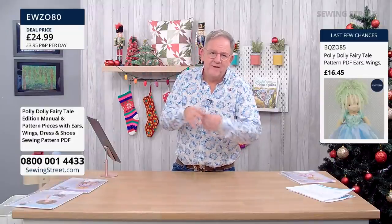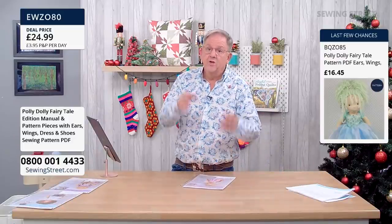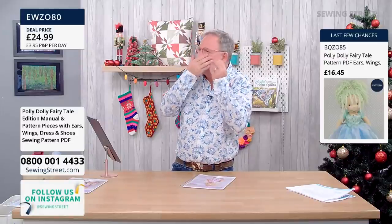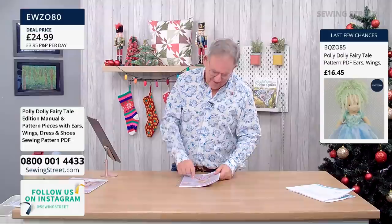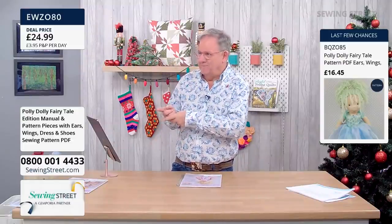If you've got pretty fabric at home, some Tilda or some Liberty that you want to make the clothes out of, because you've got the pattern in there for the clothes, you can do that from there. But you will need all the fabric to make the doll jersey. I was trying to think of the word for the doll jersey, to make the doll. But it's all available on Sherril's website. That's right. So that's where you go.